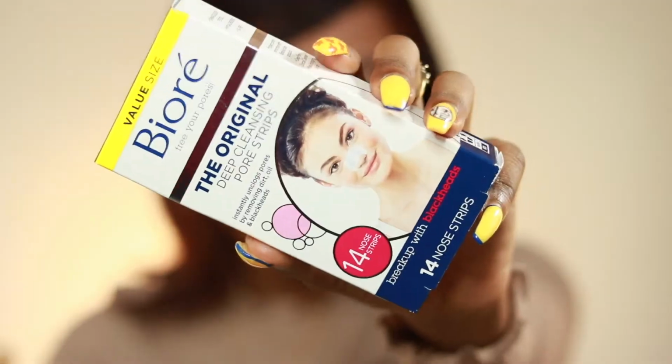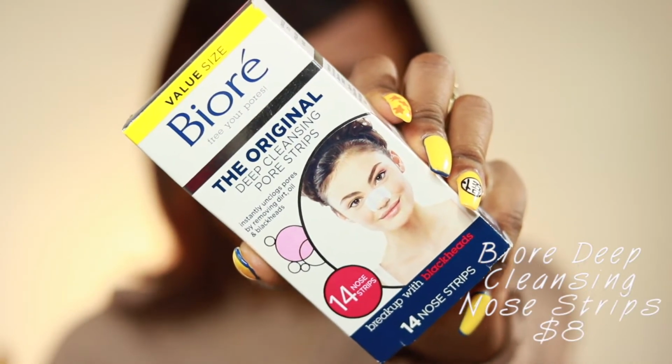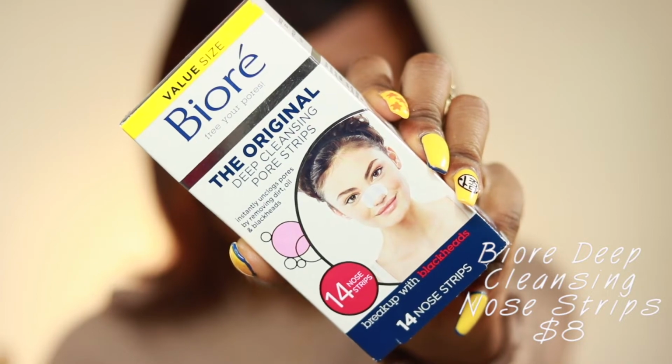Staying in the Biore family, I went and picked up some nose strips from Biore. I've tried a lot of affordable nose strips. If you're like me and you have oily skin, especially in your T-zone, I would definitely suggest using a nose strip about once a week, once every 2 weeks. It would keep that area clean, especially if you have nose rings. If you have your nose pierced, I would so suggest using a nose strip every now and then, because you would be surprised how much dirt that area will hold on your nose.